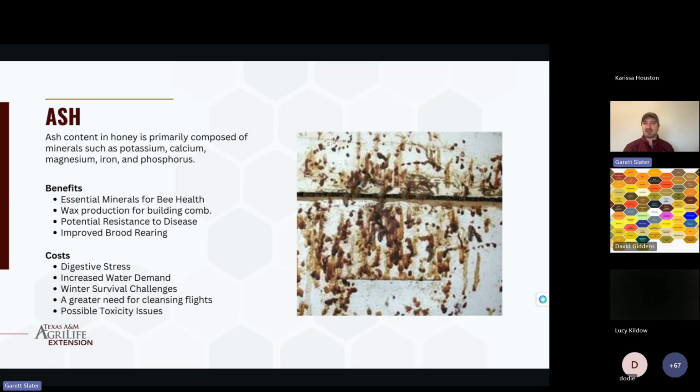Now, here in Texas, it's probably not as big of an issue because the winters are pretty short, they require less sugar, and so the ash content probably doesn't matter as much. But if you're in the Midwest, for example, this ash can be a really big problem and cause issues for the bees overwintering. I know if our bees have a lot of buckwheat coming in, those bees have a really low chance of making it through the winter. So the ash content can be a really important factor for winter survival, and it's really important to think about that a little bit more.